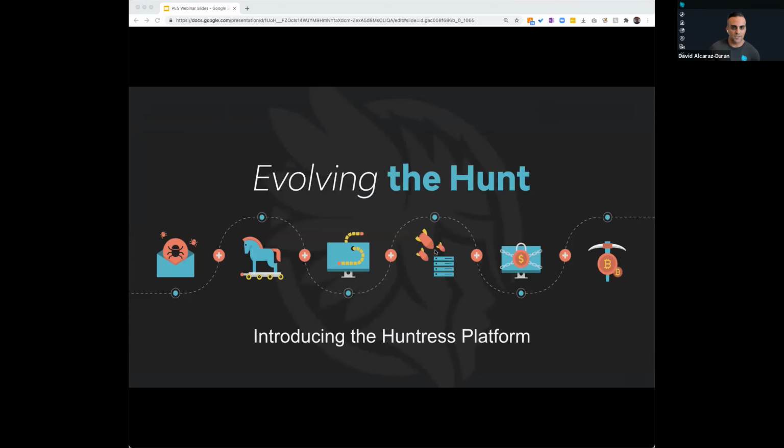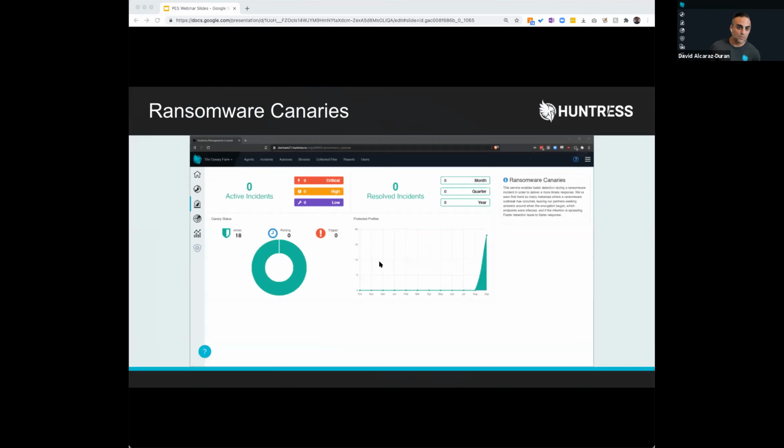So beyond hunting for persistent footholds and enabling our partners to push a button to remediate those findings, we've recently launched additional features as part of the Huntress platform as well. One of our newest features is called Ransomware Canaries. And so we place hidden files around your system to watch for ransomware. As soon as something changes in our canary file, it trips an alert for our threat operations team to investigate.